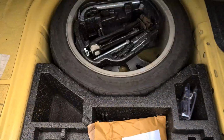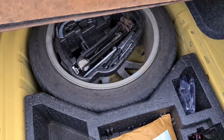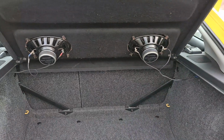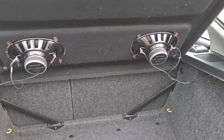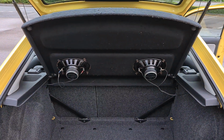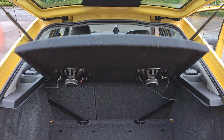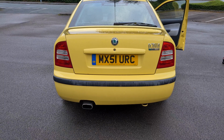And then underneath, we've just got the spare wheel well. Spare wheel jack in there, it's an alloy wheel as well. They put some 6x9s, I think they used to call them back in the day, in. Not the neatest job, but I'll probably get myself a new parcel shelf and get them whipped out.